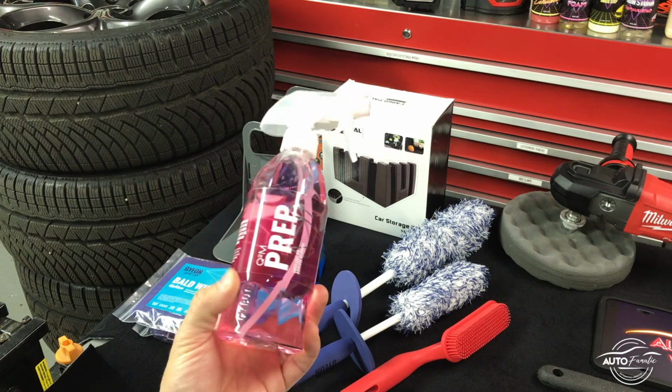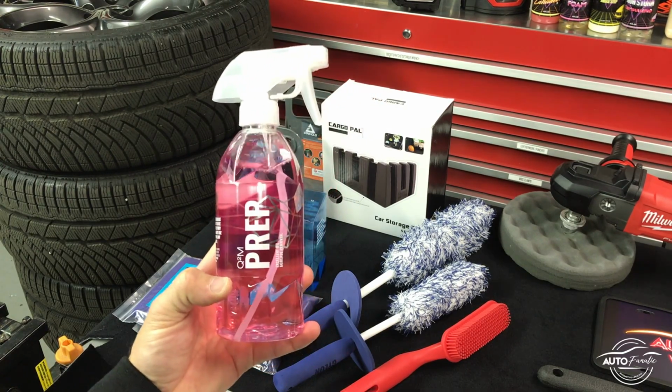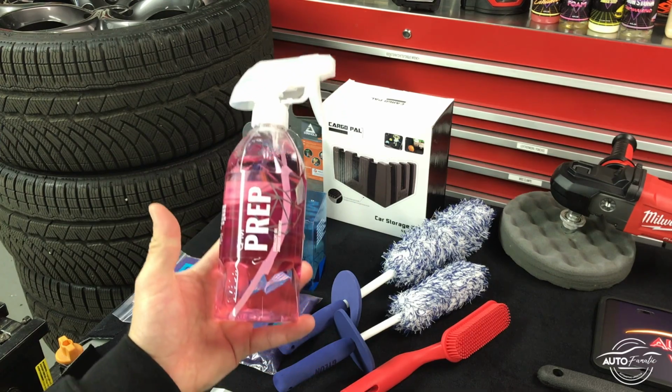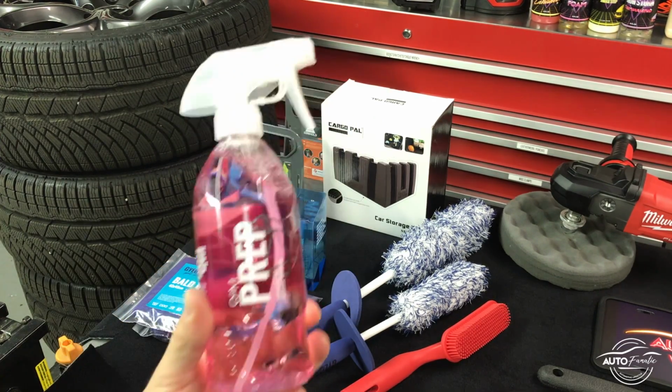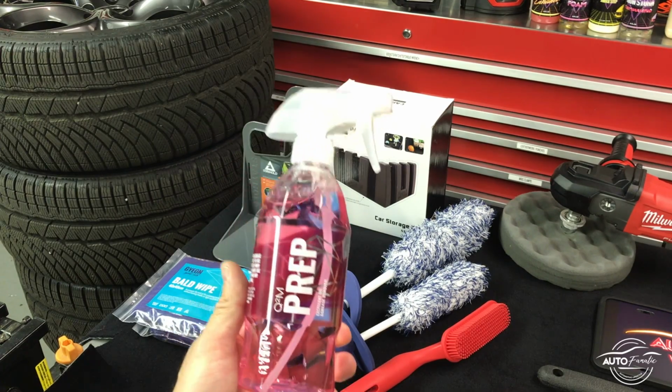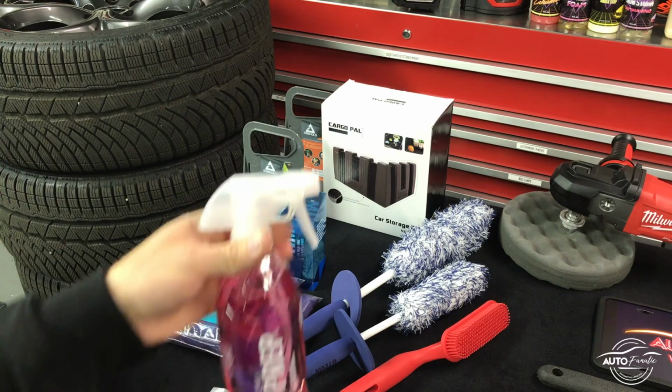It's very economical. It has a very pleasant odor. Comes in a really cool bottle, and I usually buy them in the gallon, and then I refill these little bottles, and it just comes with its own trigger sprayer as well. So this is an outstanding option if you guys are looking for a prep solution rather than making your own, and I think it's a super economical value.